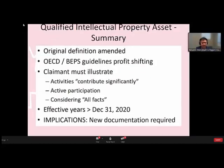So this is a summary. We already spoke about these items, but generally you'll need new documentation or good records that would justify why your income qualifies for the patent box.